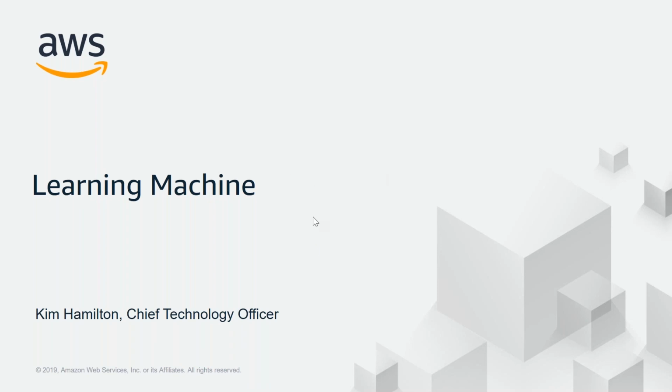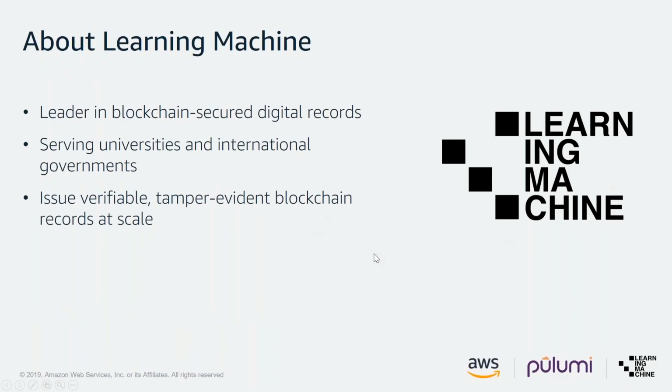I'm Kim Hamilton, the CTO of Learning Machine. About Learning Machine. Learning Machine is a leader in blockchain-anchored and blockchain-secured digital records. Our customers include universities, governments, and a range of companies and orgs that want to issue natively digital records. Learning Machine's goal is to enable decentralized verification of tamper-evident digital records at scale. These records are recipient-centric by design, meaning that recipients can manage and control the use of their credentials, including educational, occupational, and even government-issued credentials.